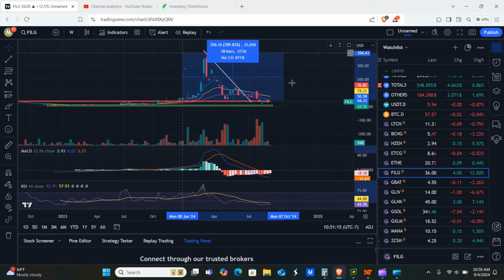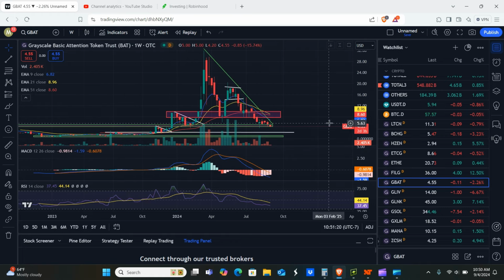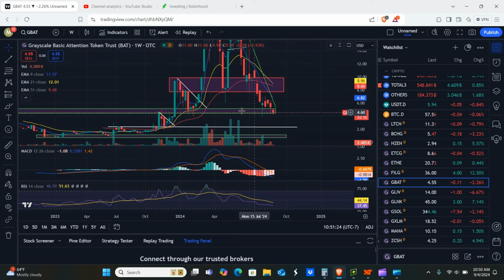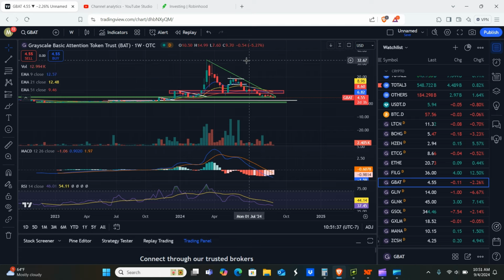So the measured move here just from the current levels would be roughly about 790%. GBAT, this thing is sitting at the bottom of the support, but it has had support previously. Whether it holds here or not remains to be seen. So roughly about 450 to 510 at support there. Target zones 790 to about $10.